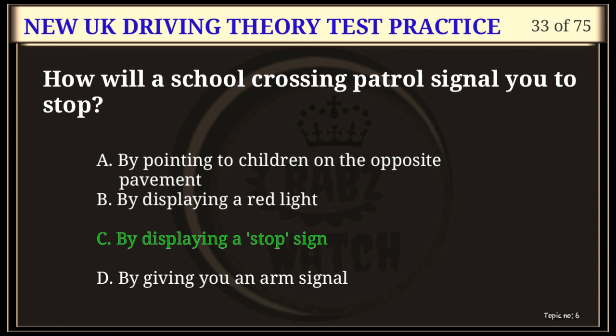If a school crossing patrol steps out into the road with a stop sign, you must stop. Don't wave anyone across the road and don't get impatient or rev your engine.